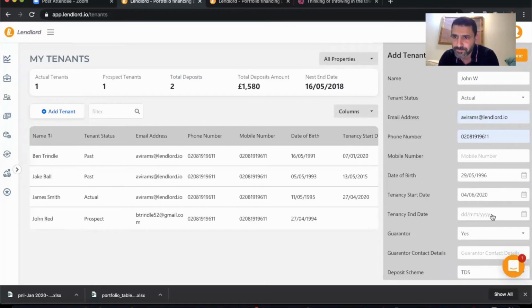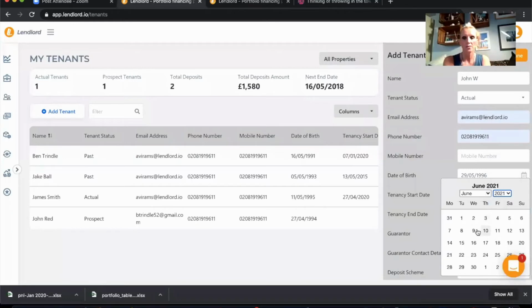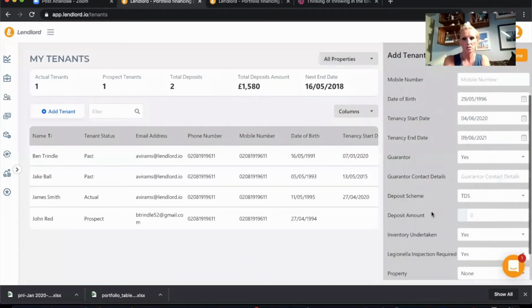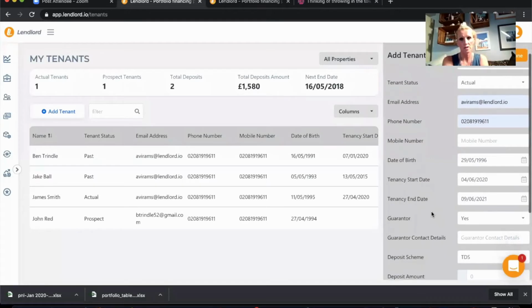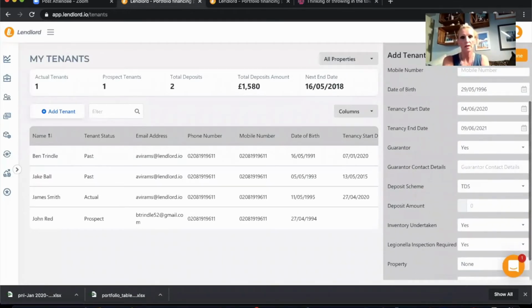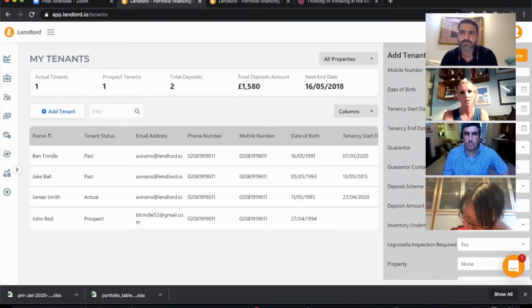Actually, Avram, I was also thinking just there, it would be a good idea to add a field for next of kin. This is a lesson I learnt the hard way when, unfortunately, we had a tenant who was taken very, very ill and taken to hospital, and we actually had no details of their next of kin. And I always recommend now that when you sign up a new tenant, if you don't have a guarantor, is to take the next of kin details in the event that something happens where you need to contact your relative.